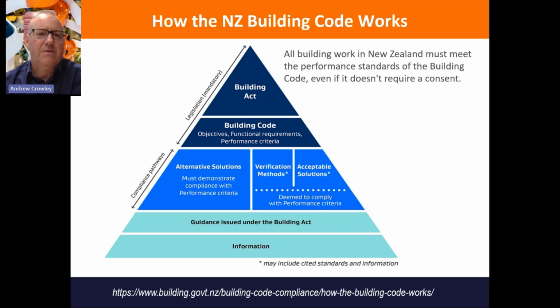A reminder of how the New Zealand Building Code works. You've seen this before in previous presentations, but at the top you have the Building Act, and underneath that you've got the Building Code, and that forms the legal requirements and legislation for New Zealand.